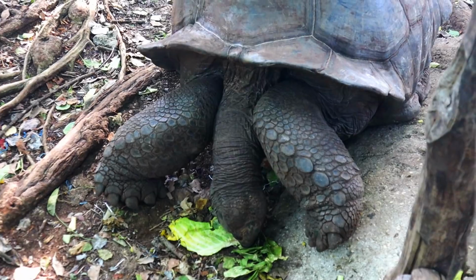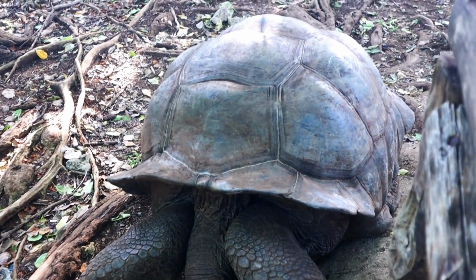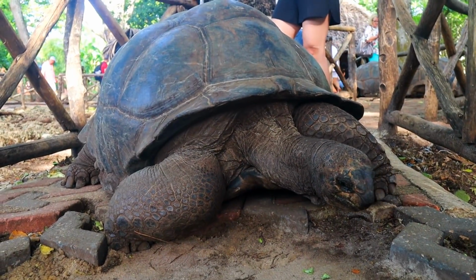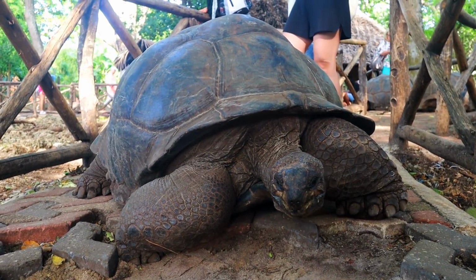The giant Aldabra tortoises mainly exist in the country of Seychelles, but here outside of Zanzibar, about 100 rare turtles have their home in a sanctuary.